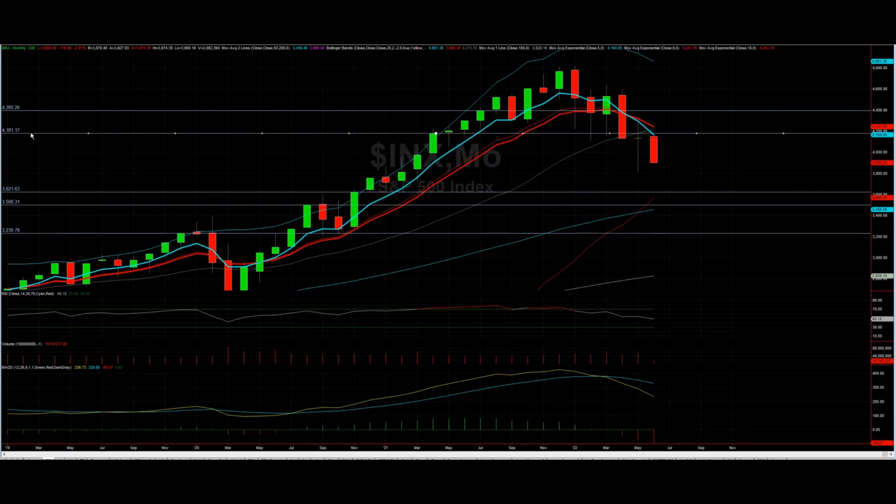4181, well, there you go, 4200, let's call it. Where is support going to be? Well, to me, the real big support on the monthly is going to be 3621, between 3500 and 3621. That is going to be the big support from where I would expect a 10% on the way up. So just have these levels in mind. To me, these are very important levels.